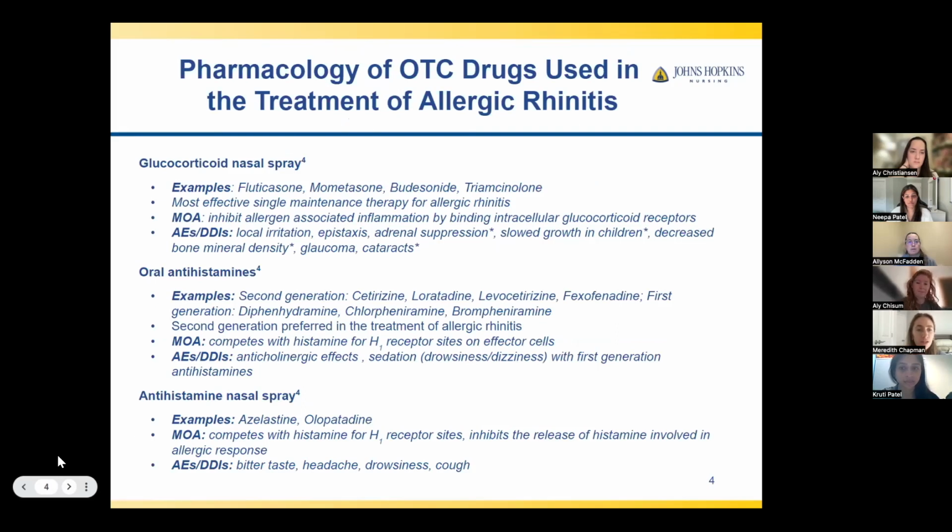For our glucocorticoid nasal spray, the big takeaway here is it's the most effective single maintenance therapy for allergic rhinitis. Adverse effects, local irritation, and then I have a few with asterisks. These are the adverse effects to consider with long-term use of glucocorticoids, although studies in both children and adults have failed to demonstrate these adverse effects as clinically relevant with the nasal sprays, but regardless, they should be tapered to the lowest dose when symptoms are controlled.